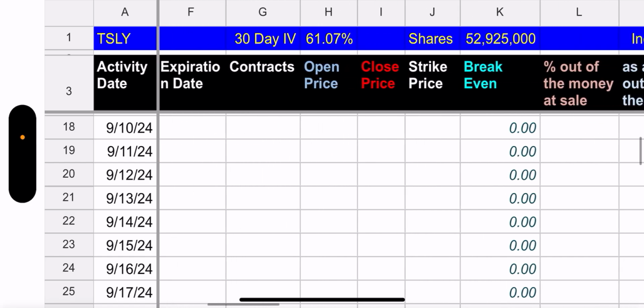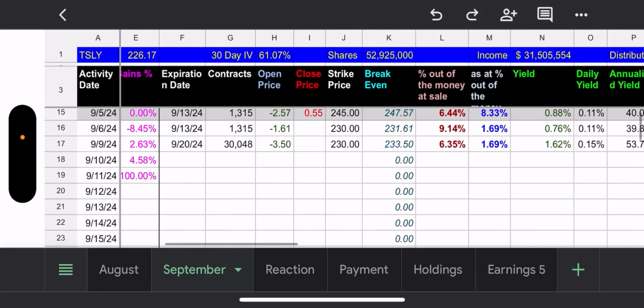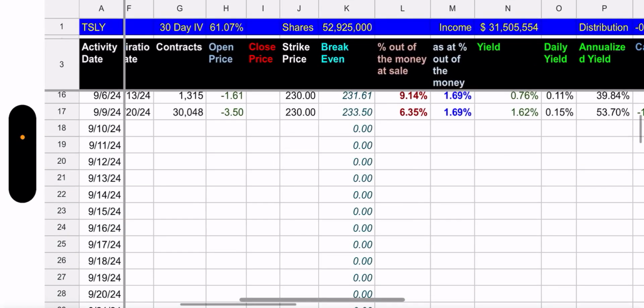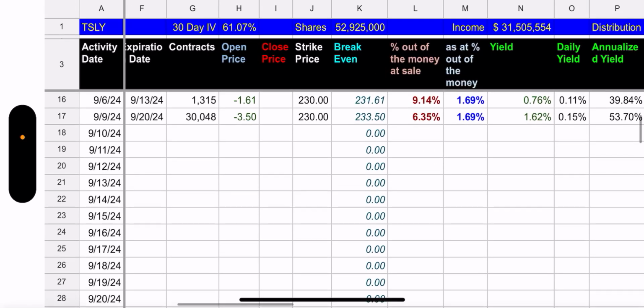So nice, not bad. But what about our poor calls? Are they getting destroyed? Let's take a look. If I could zoom in. All right, that's good. Here we go. So they have all eggs in one basket, 230 strike, 31,350, no, 360, three contracts. And yeah, this is 1.69% out of the money.